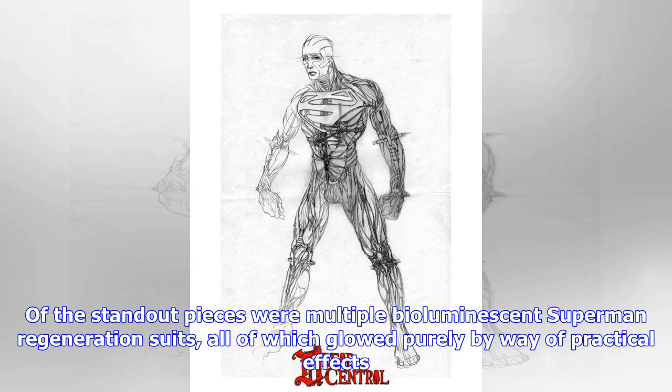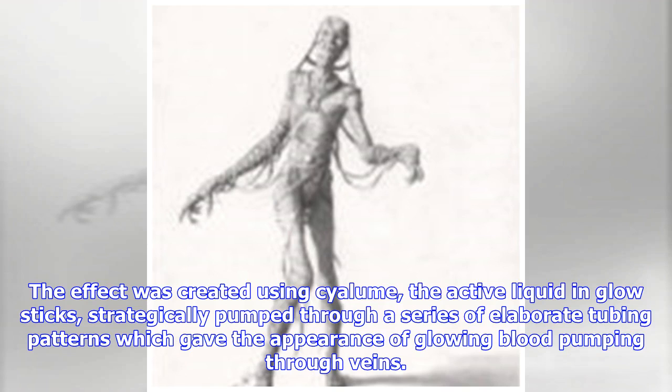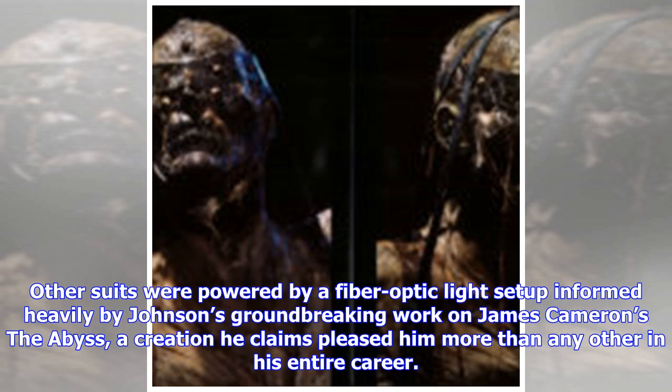Steve Johnson exclaims. Of the standout pieces were multiple bioluminescent Superman regeneration suits, all of which glowed purely by way of practical effects. The effect was created using Cyalume, the active liquid in glow sticks, strategically pumped through a series of elaborate tubing patterns, which gave the appearance of glowing blood pumping through veins. Other suits were powered by a fiber optic light setup informed heavily by Johnson's groundbreaking work on James Cameron's The Abyss, a creation he claims pleased him more than any other in his entire career.